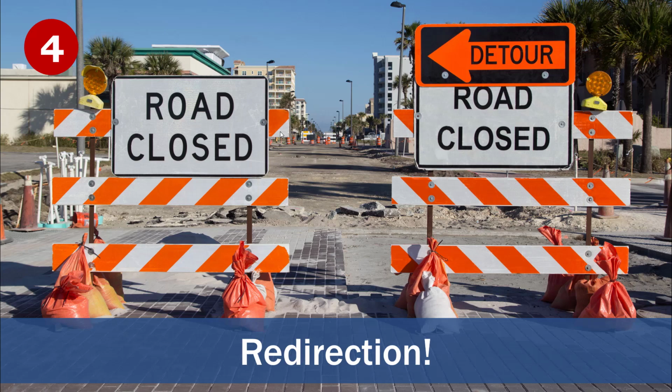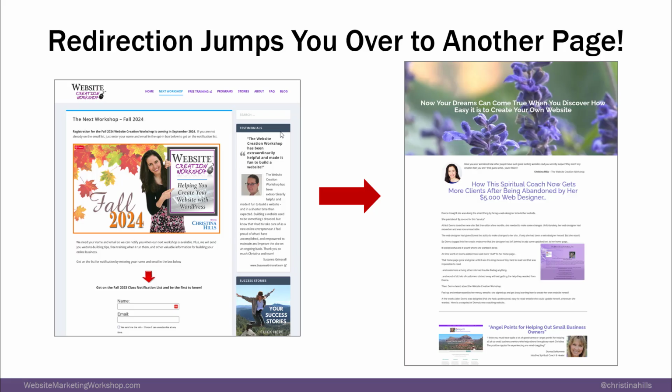Now we're on to number 4, and this is called redirection. So I'm going to explain what redirection is. You probably experience it a lot on the internet and you don't even know sort of what's going on. So what is redirection? Redirection is where your website directs you to another page. So for example, when I run the website creation workshop, or before I open it for registration, I have a next workshop page where people can opt in to get on the notification list. And then once enrollment is open, instead of changing all the links everywhere on my site, I set up redirection so it jumps over to the enrollment page.